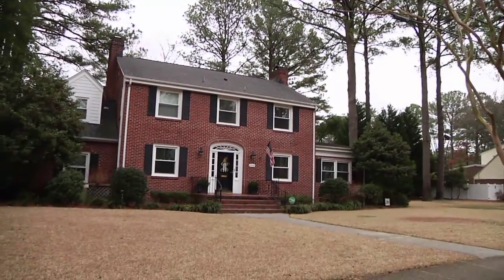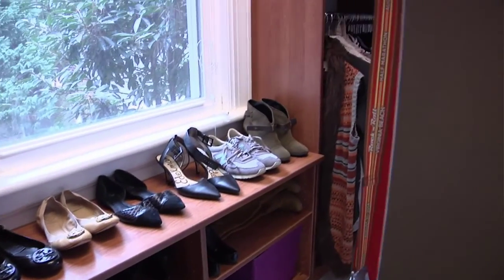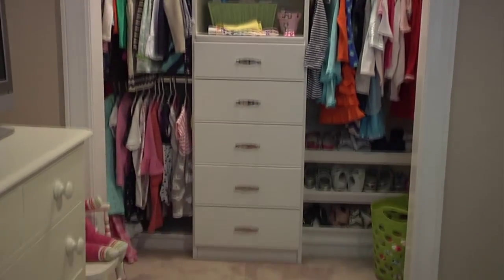We love our house. We've lived here for 2 years, but we needed help. We were running out of space. So that's when we called Closet Factory. Closet Factory has worked on 3 projects in the house. They've done the laundry room, the master closet, and my daughter Maggie's closet. The project we're going to talk about today is the kitchen behind me. It's a small kitchen, really bad, not user-friendly at all.